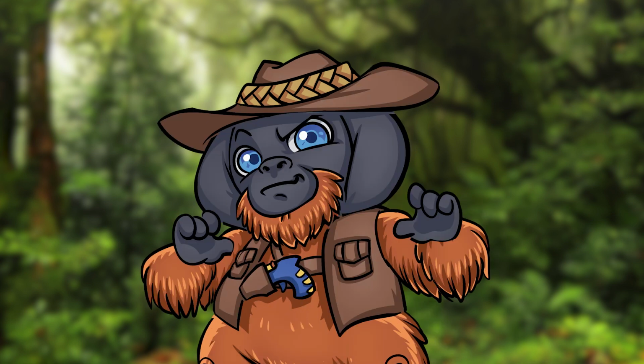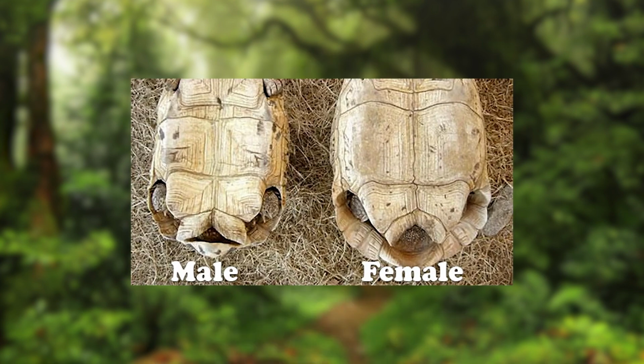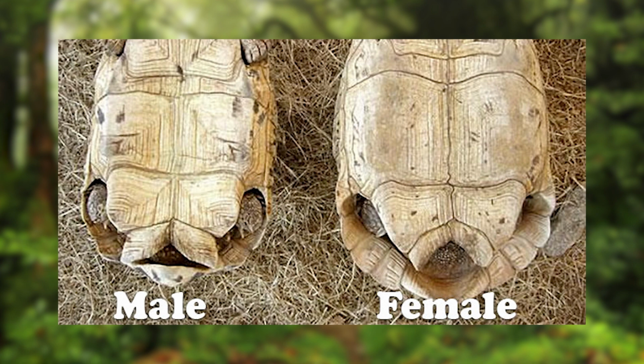Another fun fact about gular projections is that they are a way to tell the difference between males and females. Females have smaller gulars, while male gulars are longer and more curved.